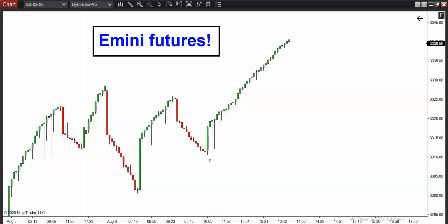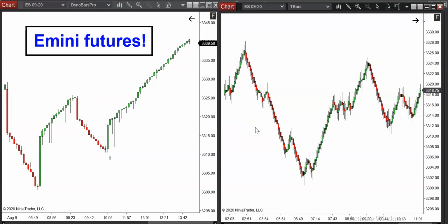All right, so let's get to it. Let me show you what I thought was an absolutely perfect trade from today, and you could not have asked for a better setup. So first, guys, you have always got to get to a side-by-side setup.